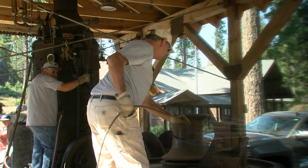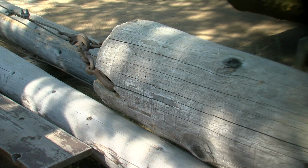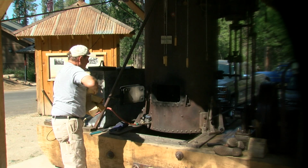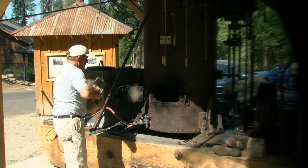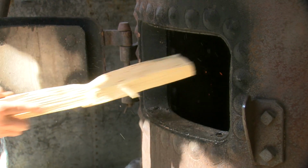So the machine we have behind us is a 1908 Dolbeer steam logging machine, and its purpose was to pull logs through the forest so that they would eventually be transported to the sawmill. This steam engine operates essentially by a wood fire boiling a steel kettle full of water, creating steam.